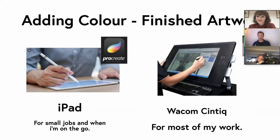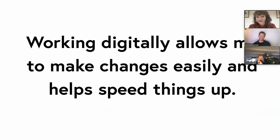So then I add all the colour on the computer and I work on an iPad or a Wacom Cintiq, which is basically like a massive iPad. And most of my work, especially for Warhorse, was done on the Cintiq, but the iPad is an amazing bit of technology, and it allowed me to go and see my parents, travel on the train, and colour in a horse on the way home. So that's a real winner. And it allows you to change things easily and speed things up. So we did a lot of back and forth on any job, but especially on Warhorse, we changed lots of things. So working digitally allows you that flexibility.